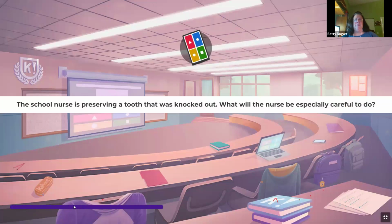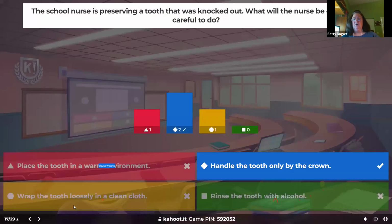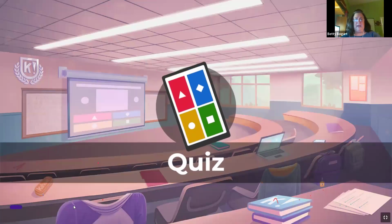The school nurse is preserving a tooth that was knocked out. What will the nurse be especially careful to do? Now, permanent teeth that fall out can be put back in, but they must be placed somewhere, one of these, where it keeps the root and the tooth alive so that we can put it back in. It's usually the front upper teeth that come out most of the time. And you need to only handle it by the enamel part, not the root, and you put it in cold milk. Cold milk keeps it alive. And I've watched dentists just numb up the area, keep it good and numb with the cream, and then take it and push it in there. And then they're told to eat very soft foods and it will catch back in there. Can you imagine the amount of money to put in a front tooth with a post and all that? It saves a lot of money. Put it in cold milk, handle it properly, and we could get it put in.